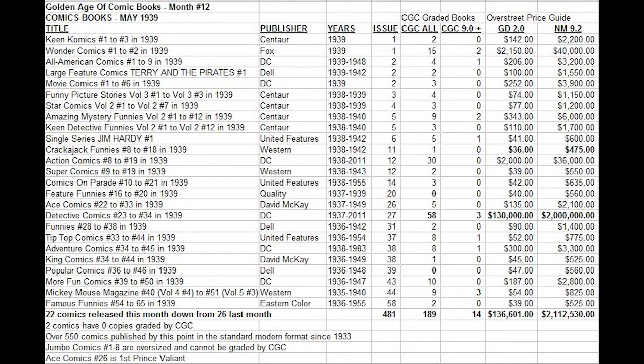The most common one is actually Amazing Mystery Funnies Volume 2, number 5. And it's got the highest price tag at $343. 9 copies graded. Keep in mind, 9 copies is still not a lot.